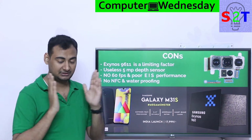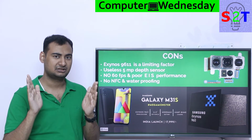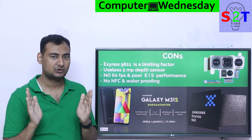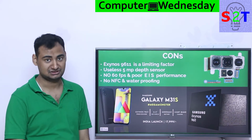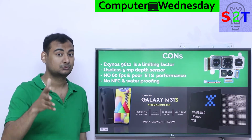I kid you not, in between the price range of 10,000 rupees and around 30,000 rupees, you will have at least 43 independent models. I'm not talking about colors, independent models. That's bonkers, that's stupid beyond stupid.